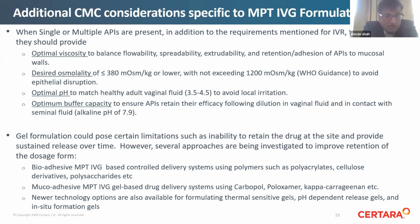As I mentioned earlier, the biggest hurdle with gels is achieving retention at the site. And there are several approaches. I've listed separately bioadhesive and mucoadhesive, even though they are sort of interchangeable. Mucoadhesive is a subset of bioadhesive. There are different polymers used for those two approaches based on the publications that I've come across. But all these approaches are able to achieve, at least in the early phases, mucoadhesion properties.